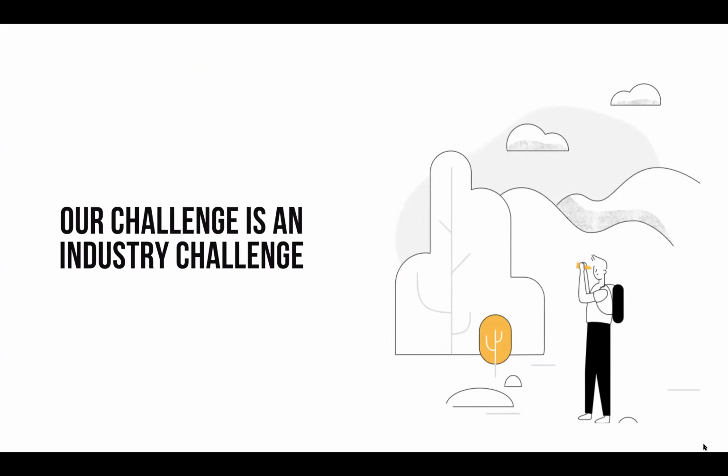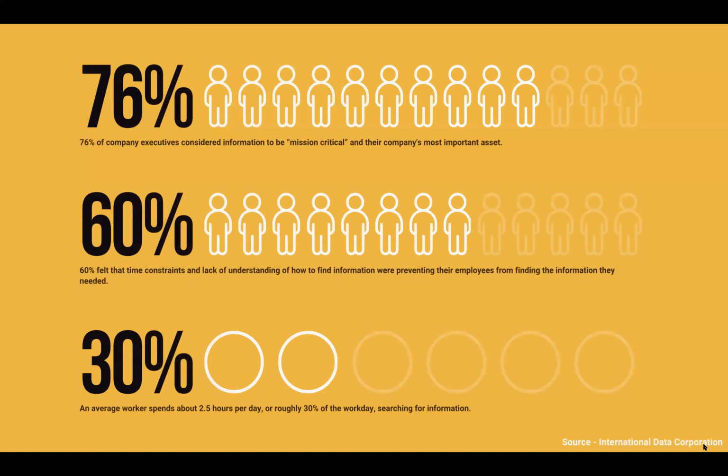For all of us, the cost of finding information is preventing us from doing more good. The problem is expensive. And remember, our CFO had challenged us. We spend a great portion of our day just finding the stuff that we need to do our work. Research supported our findings, and we are spending entirely too much time searching. On average, we spend about 2.5 hours a day, or 30% of our time, searching for information.